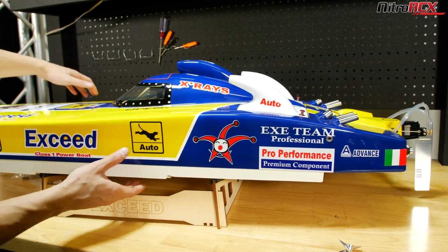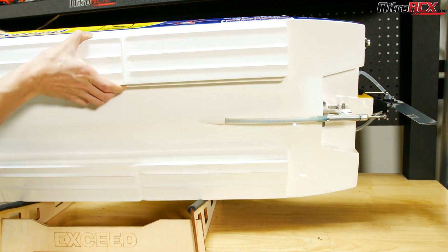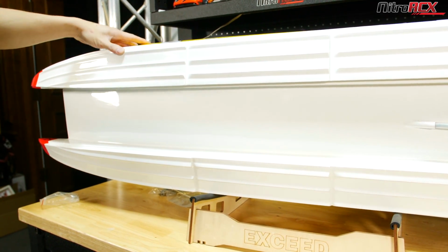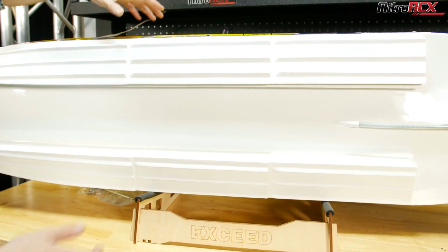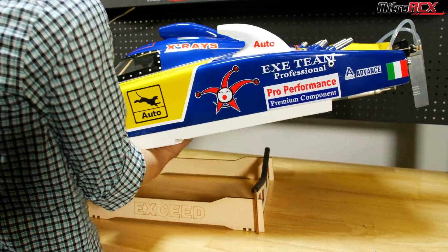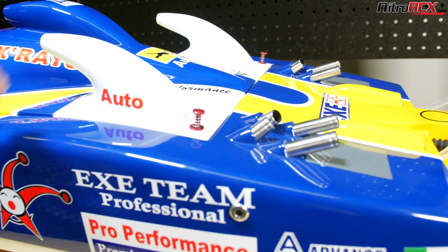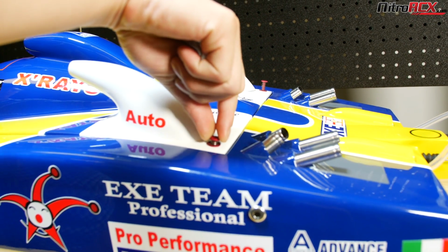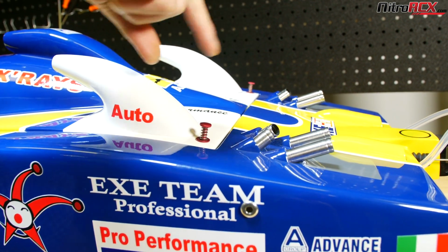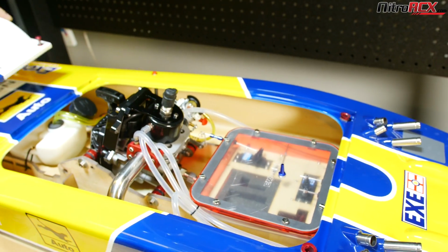Let's give you guys a shot of the construction of the bottom of this boat, catamaran style. Very smooth finish. Efficient hydrodynamics, if you will. So let's flip it back over and dive into what comes out of the box with this almost ready to run offering from NitroRCX.com. These aluminum hatch tabs, just a press of the button and a quarter turn locks it, press of the button, quarter turn, unlocks it. You do that on both sides, lift up the hatch, and you're greeted with all the electronics inside.